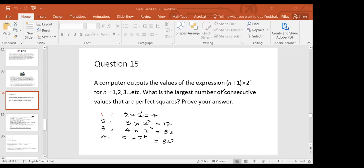Now the question is, what is the largest number of consecutive values of n that are perfect squares? Now, this is a perfect square, but this is not a perfect square, right? So these two consecutive values for n, they don't give you perfect squares. So it's quite possible that the largest one is 1. You'll never get two squares next to each other. It's quite possible, right?